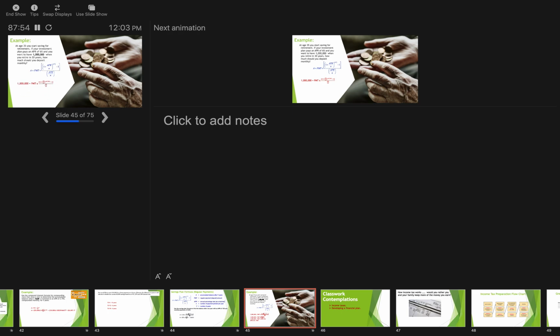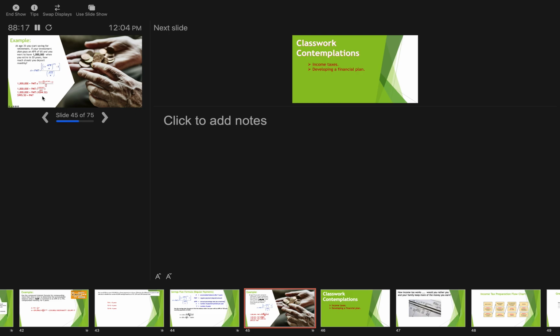Okay, so $1 million equals the payment times, and again, that's just a bunch of stuff that you put into the calculator, and that works out to be 5.02257 divided by 0.05005, which is $1 million equals the payment times $1,004.52. Dividing, and you get $995.50.